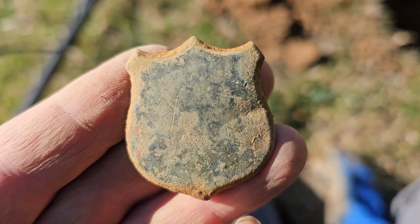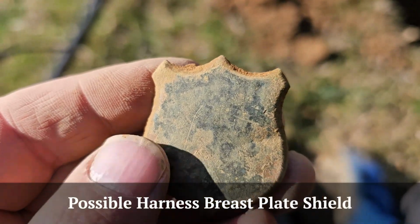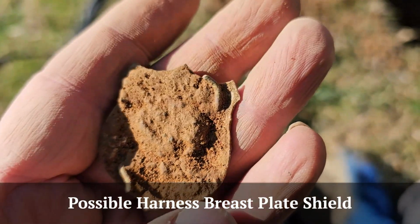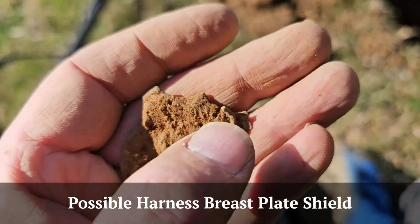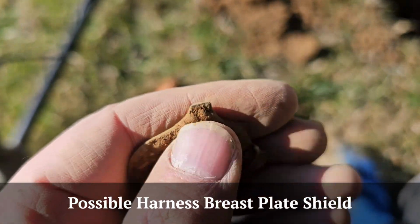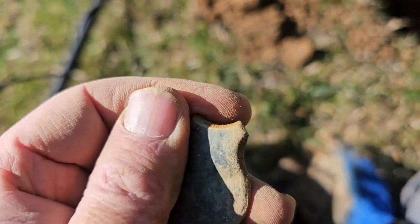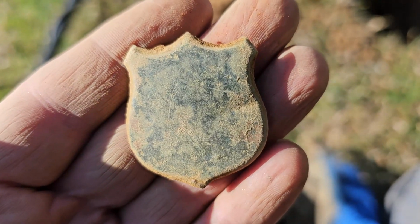Well, that's about as best as I'm going to get it cleaned up in the field. Doesn't look like there might be a little design around the edge, and then there's these clips. Looks like there's one missing here. There's one up there that's bent over. Looks like that one might be missing too. I wonder if this was on the front of bridle stuff, kind of a centerpiece in the chest of a horse. Because it would make sense.